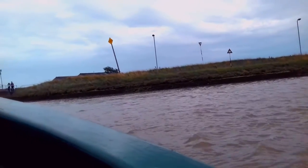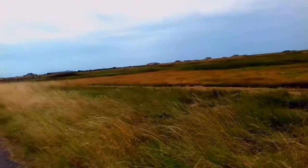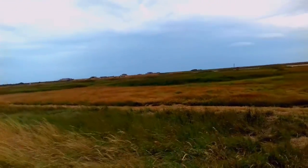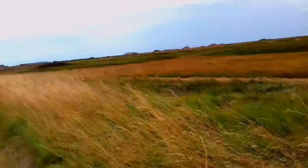Next, see us on Orford Ness. Let's get ready to ramble. Let's get ready to walk. It's walk number 11 out of the 50 Walks in Suffolk book, and we're following the red trail. And yeah, we've got to be back by 5 PM.